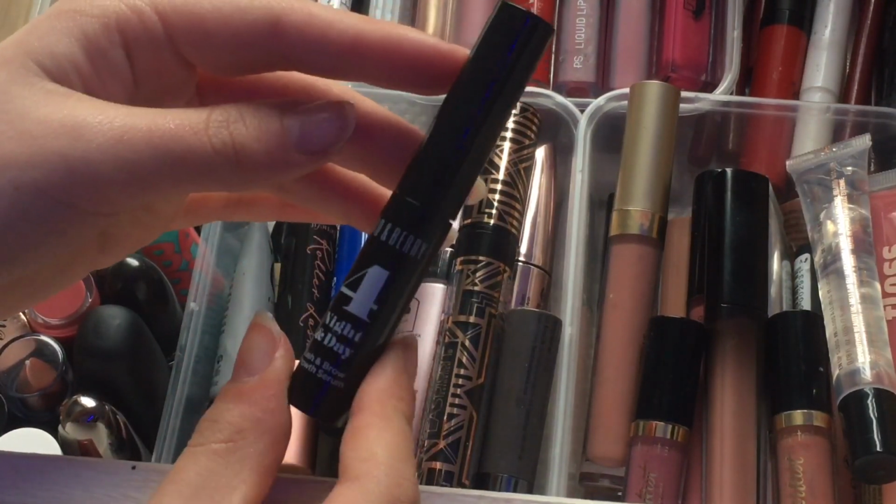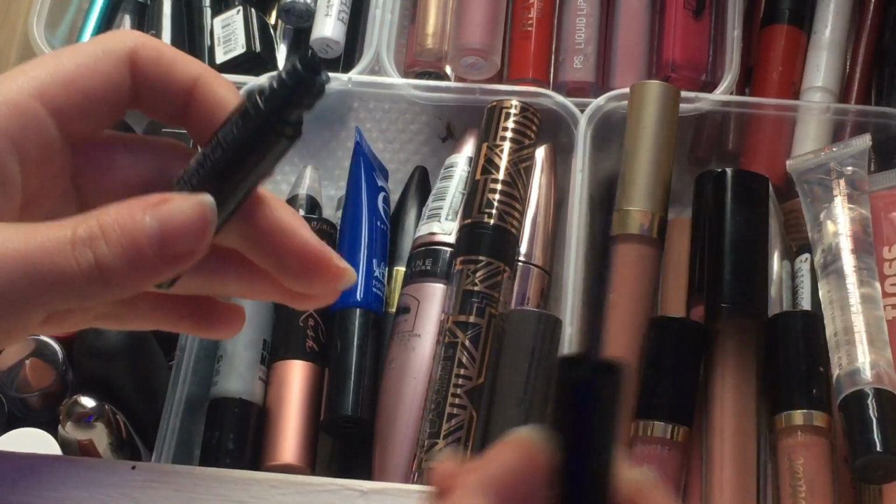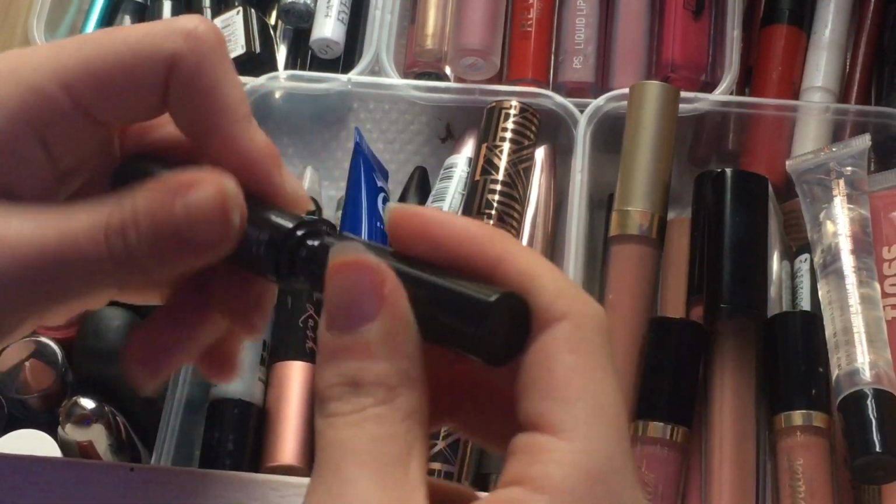And then I've got this Lord & Berry Lash and Brow Growth Serum. This was also gifted to me, so thank you for that. This has definitely helped my lashes grow.